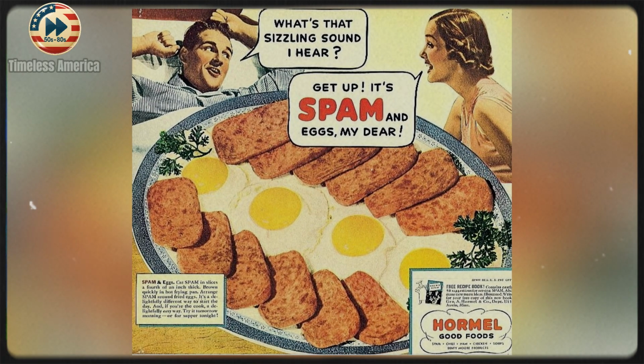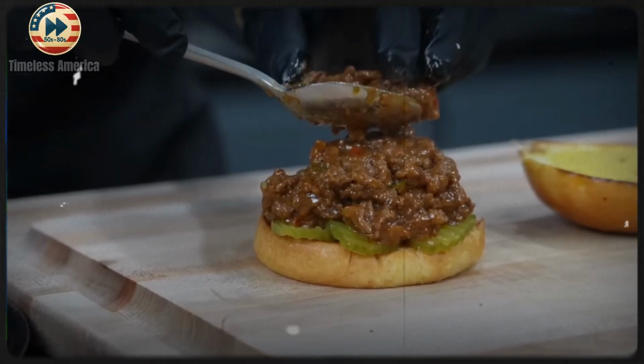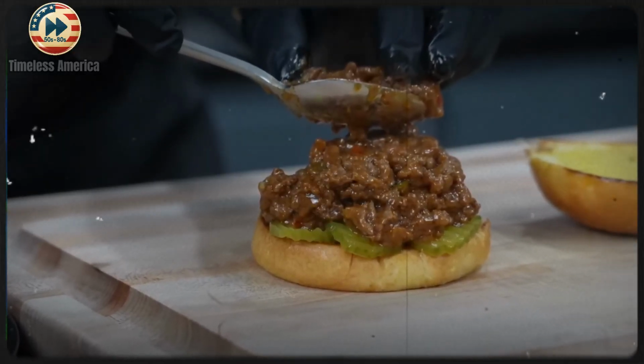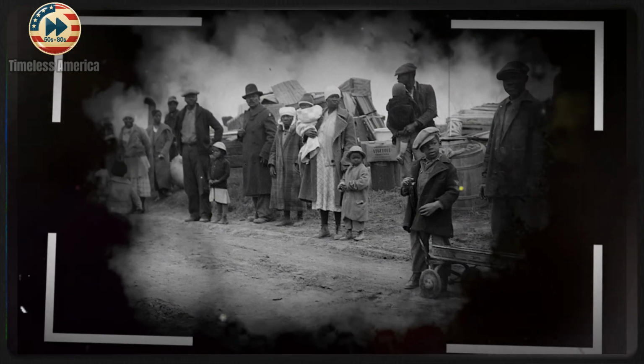From Spam that fed soldiers overseas to pimento cheese that graced Southern picnics, each bite carried a story of survival and community. Though many have vanished from menus, they remain alive in the memories of kitchens, lunchboxes, and gatherings long past.